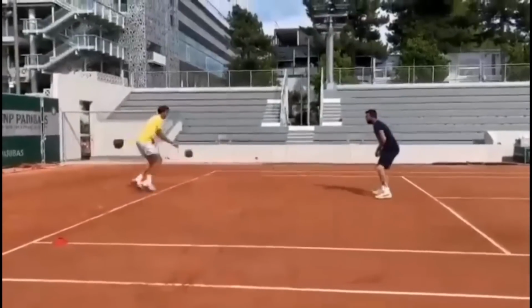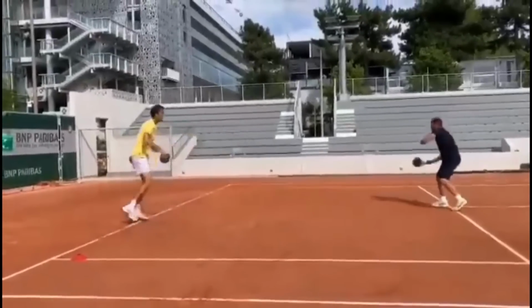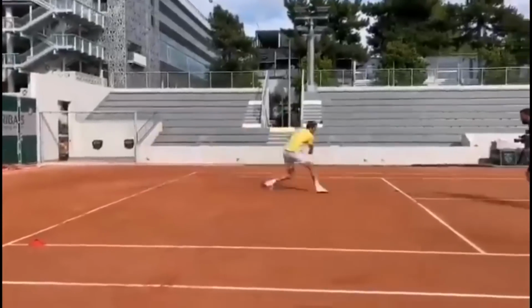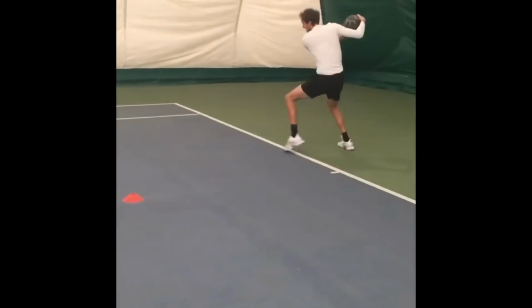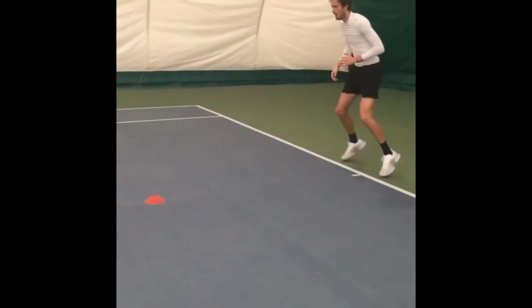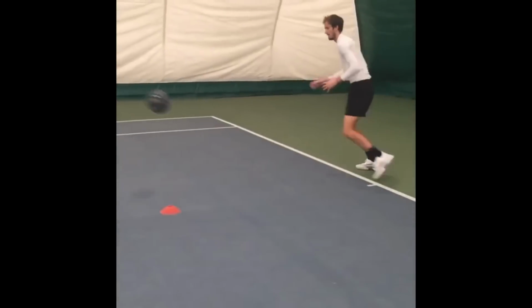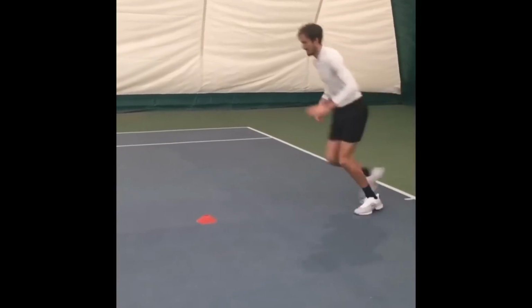His height gives him an extended reach, but it also requires that his footwork be exceptionally sharp to maintain low and stable positioning during baseline rallies and net approaches. By consistently practicing these drills, Medvedev compensates for any potential challenges posed by his stature, turning his size into a strategic advantage. The structure and volume of these drills are key to their effectiveness.